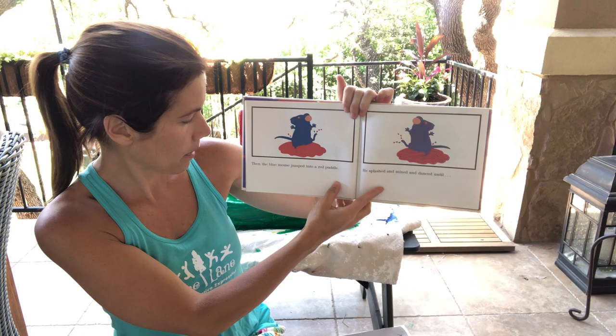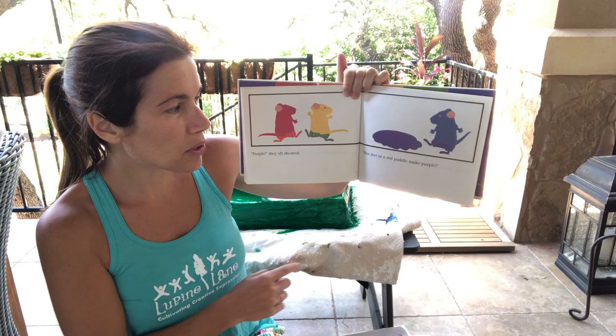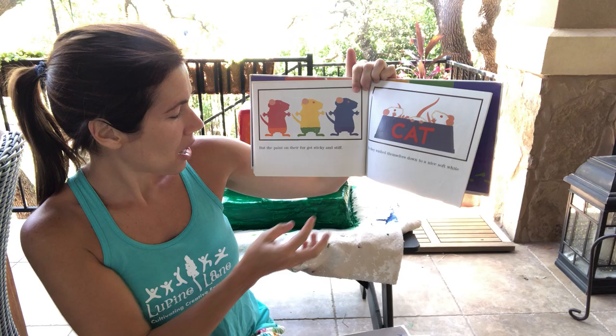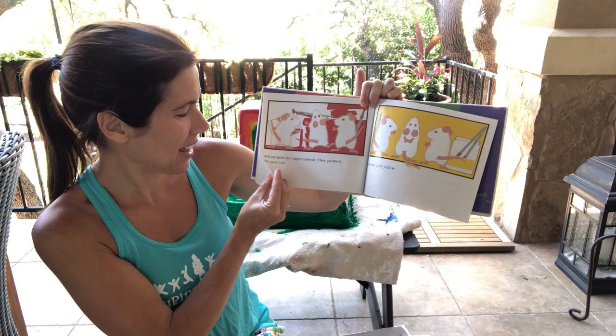Then the blue mouse jumped into a red puddle. He splashed and mixed and danced until... Purple, they shouted. Blue feet in a red puddle make purple. But the paint on their fur got sticky and stiff, so they washed themselves down into a nice, soft white, and they painted the paper instead.